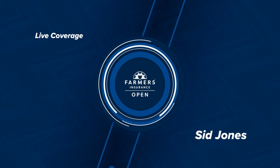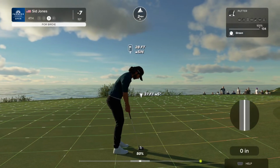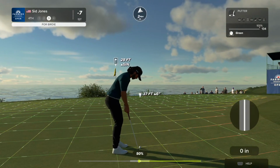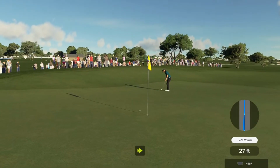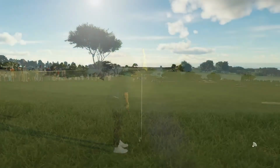And back to the course with the live action. Trying to get to 8 under par with this putt. Oh, gee, that line was looking good, wasn't it? In she goes. Let's head to the next.